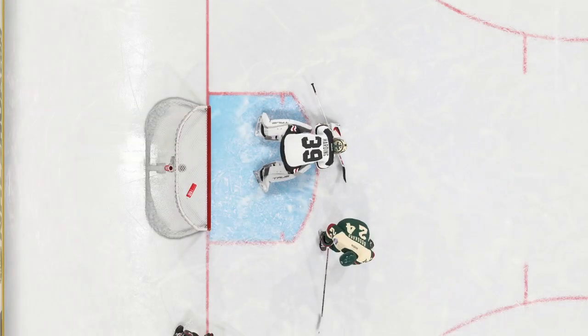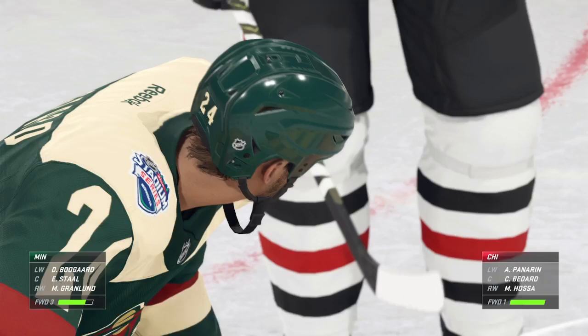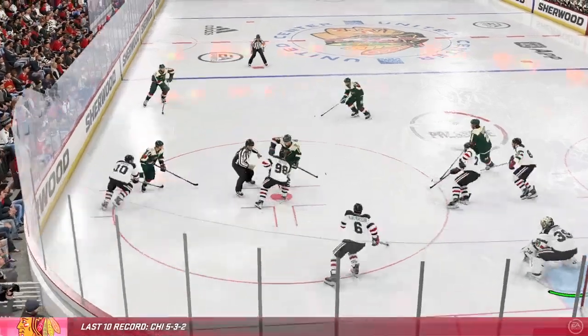I love to look at these ones again because it's not just being in great position, it's being desperate. It's finding a way to get to the puck, keeping your eye on it at all times, tracking it, out-battling and out-willing everyone around you. We haven't even hit the midway mark of the period. We got a 1-0 game to this point.